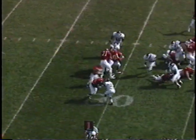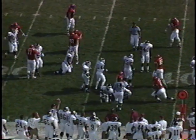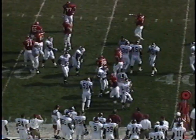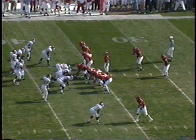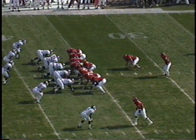And they'll hand off to Davis. Sweep right. Cuts it back inside. He gets it across the 35 to about the 37, much to the delight of the Cyclone fans directly in front of us. All right. Given the go-ahead. First play of the second quarter is about to be run here in front of us.